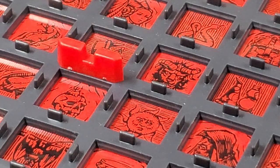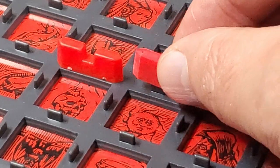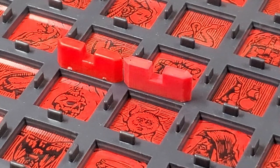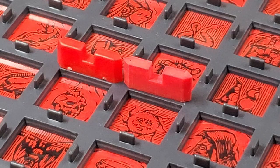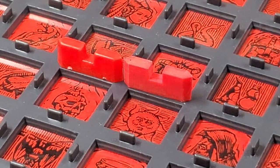You can see there's one of the original labyrinth wall pieces, and here's one of the 3D printed ones. Works perfectly, sets just like it's supposed to, the right size. Maybe not as shiny, but you could polish it, paint it, whatever. Point is, I've got all the wall pieces I need and more.